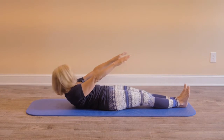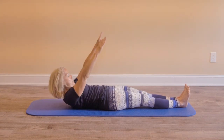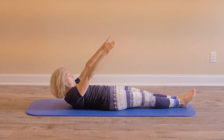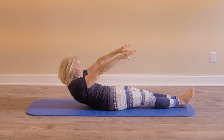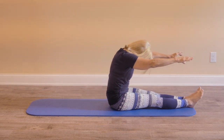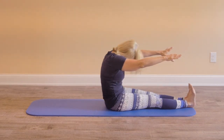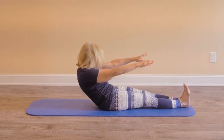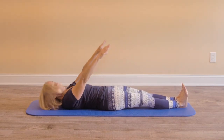Now, if this is not a challenge, you can come up and look at your toes, point them, roll the knees towards each other. That will help you glue that midline together. And then push the arms forward and peel yourself up. And then just follow your arms with your head between the arms and pull the abs back. On the way back, you'll push through the heels, curl the tailbone under. And again, you're using your abdominals to lie your spine down one bone at a time.